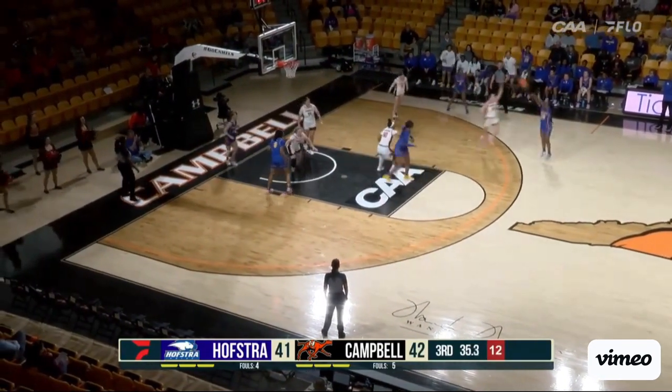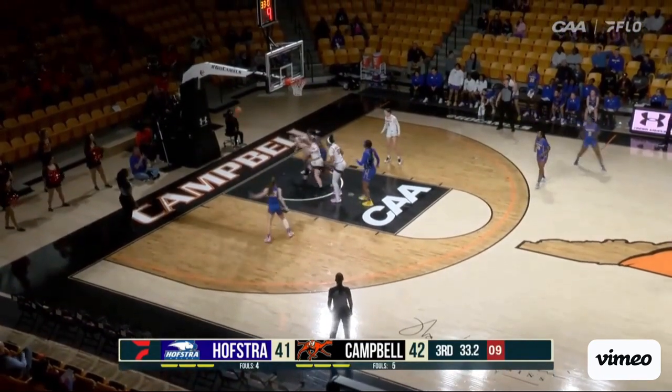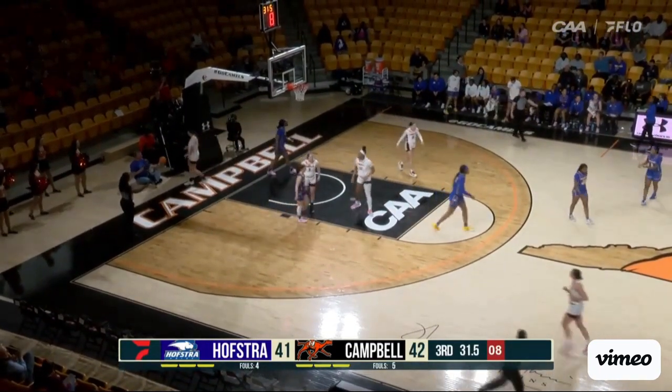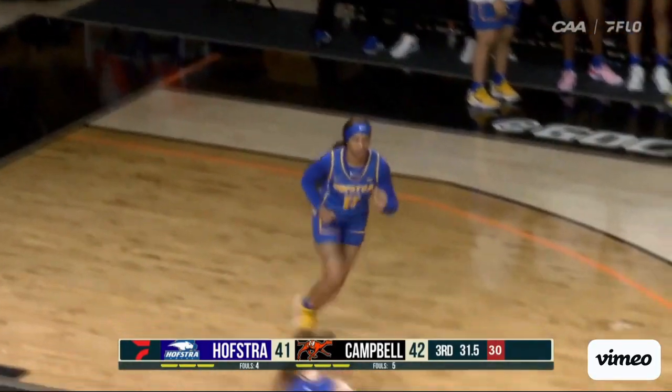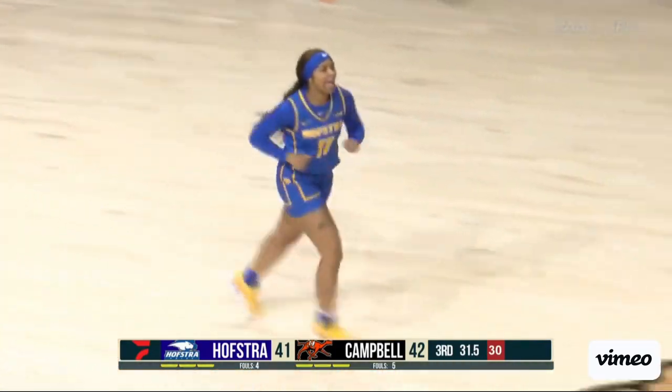Kicks it out. Carter gonna try it. Way short. A 1.5 difference between the shot and the game clock here, as the air ball chants rain down here.